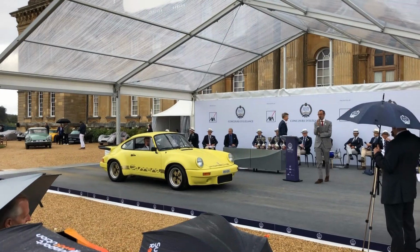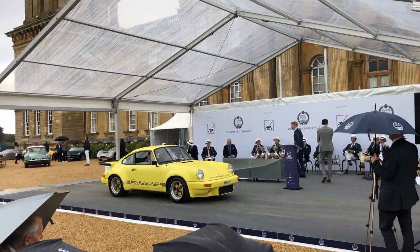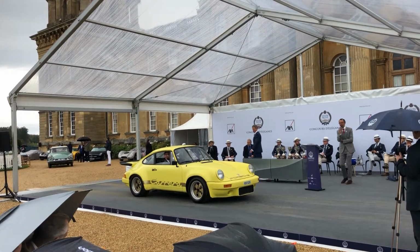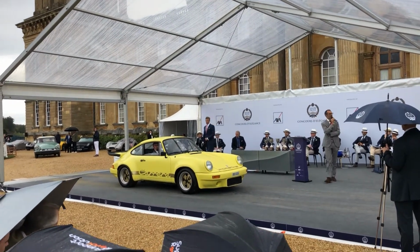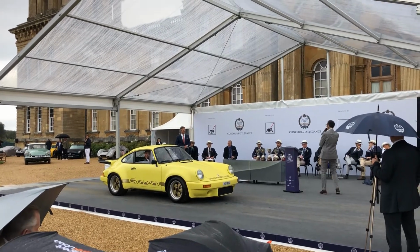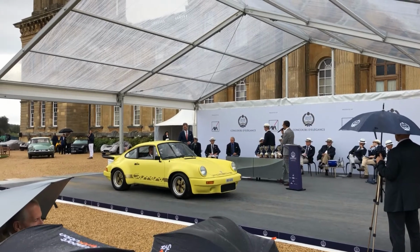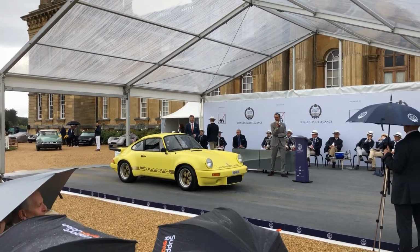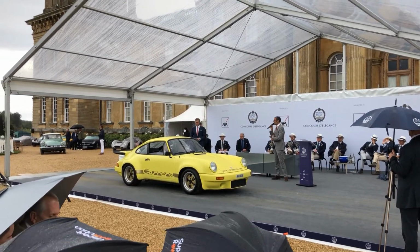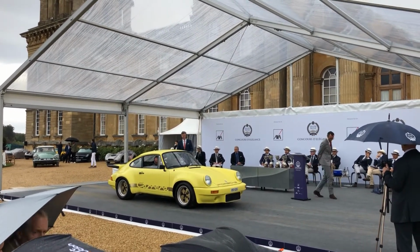Can you imagine a young Hunt, some unknown Formula One racing driver that was using this car, this actual car, as his transportation from the parties to the races? I'd love to think about the things that have happened inside this Porsche 3-liter RS. Now, you talk about history with cars, I'm sure this one's got lots of history. Thank you very much, gentlemen.